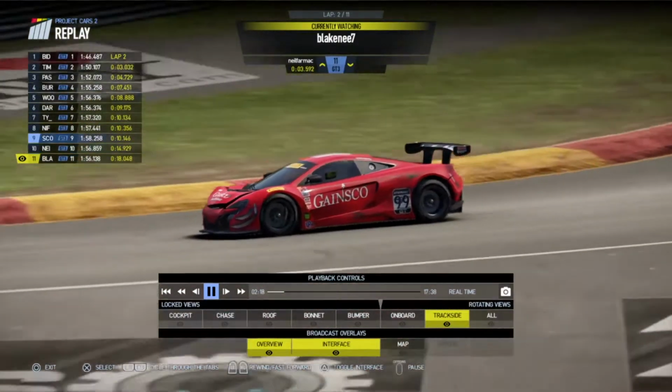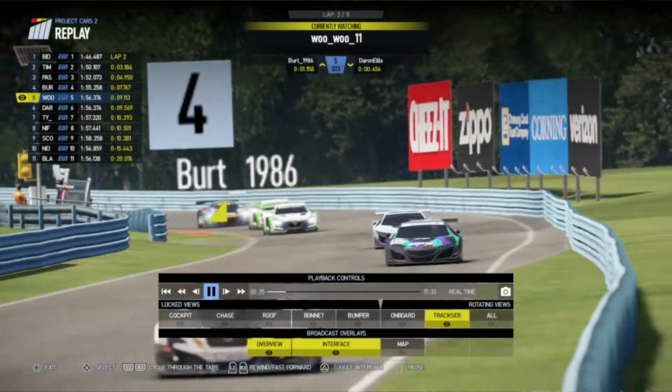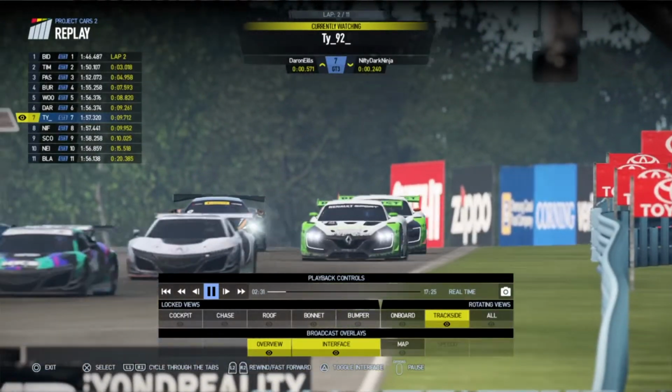So there's definitely, I think there's more to that than what we saw there, but we'll get that in replays at the first half mark. So it is Bert from Woo Woo in 4th, 5th, Darren 6th, then everyone else trying to be 7th as we go down to the chicane. T.Y.